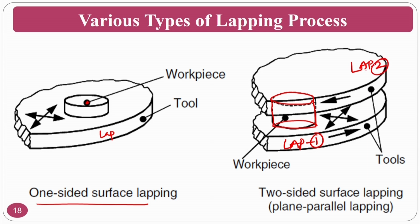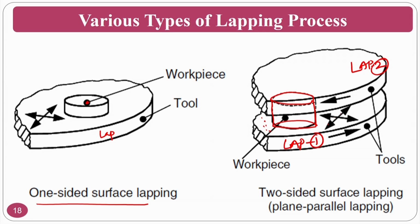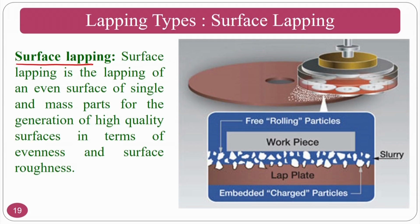Okay. These are the two laps you can use, and the abrasive particles are placed in between along with the carrier medium, so that the finishing will take place on both sides. So, surface lapping is one of the most important lapping processes, where you go for finishing of flat surfaces. Surface lapping is the lapping of even surfaces, in single and mass parts, for the generation of high quality surfaces in terms of evenness and surface roughness.